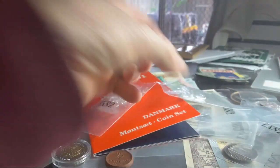So anyway, let's have a look at some other coins. Huh? You have to get it on Monday then.